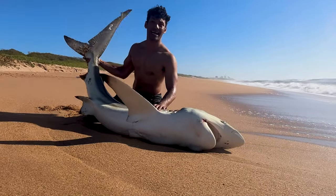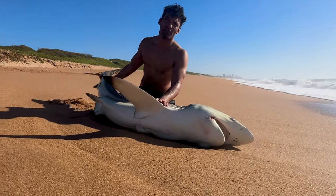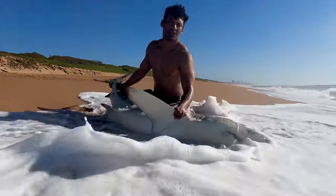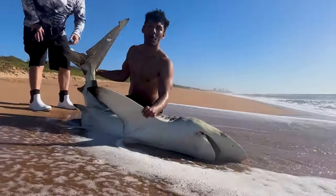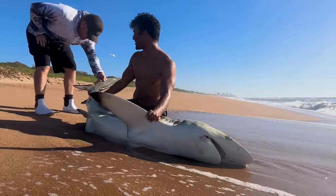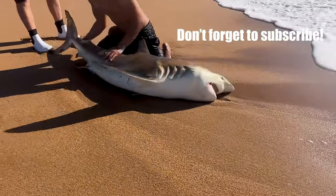Female. Look at the size of this tail. I think that's why we had it confused for a thresher or a tiger. We just saw that massive tail in the water. The tail looked so big, we thought it was a tiger shark or a thresher. But yeah, it's a beautiful fish.